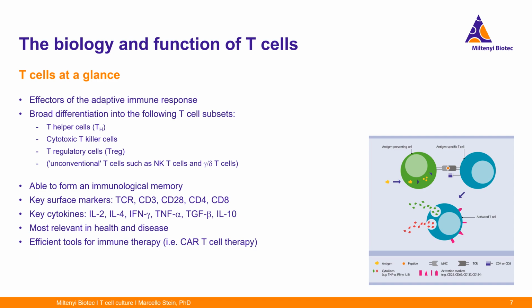T cells are most relevant in both maintenance of health as well as fighting diseases. Last but not least, these properties make T cells ideal tools for immunotherapy, where T cells, for example, are genetically modified as CAR T cells to attack cancer specifically.